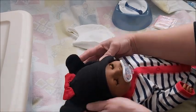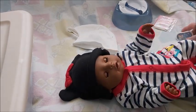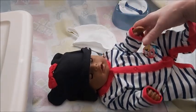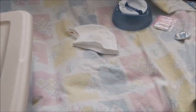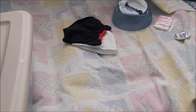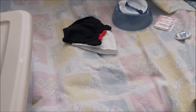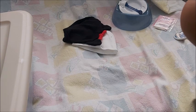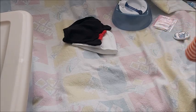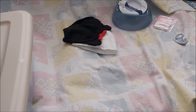I don't know. Maybe I need a knitted hat. But we do know that the preemie. I don't know. I like the bonnets. Or knitted sock hats. Maybe if I get. This is him. He's Cradle. Okay, what was he wearing before? He was wearing like this hood. It's like a cape.